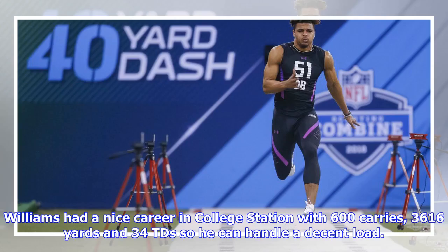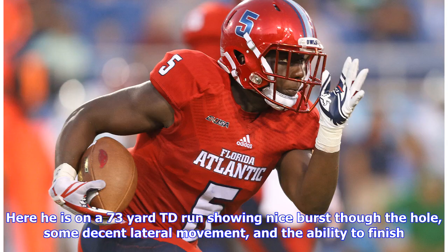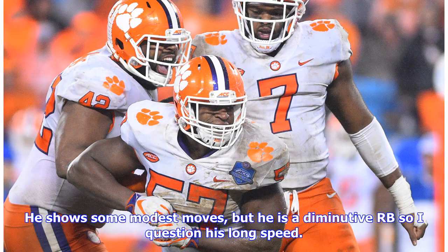Like I said earlier, Williams had a nice career in College Station with 600 carries, 3,616 yards, and 34 TDs, so he can handle a decent load. Here he is on a 73-yard TD run showing nice burst over the hole, some decent lateral movement, and the ability to finish. He shows some modest moves, but he is a diminutive RB, so I question his long speed.